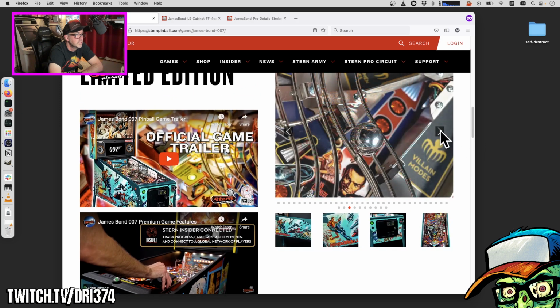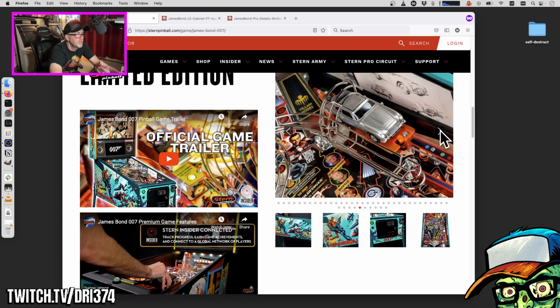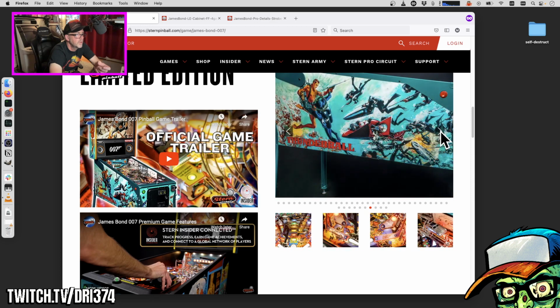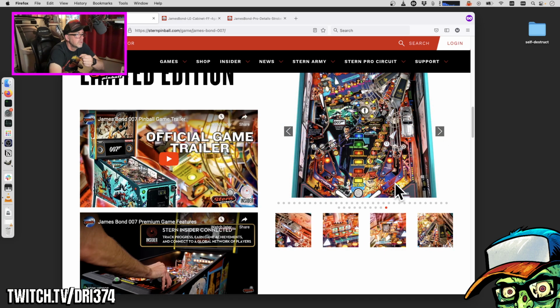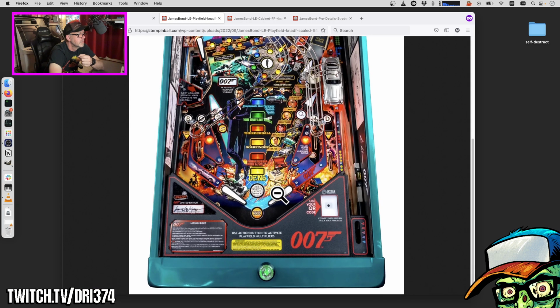I don't know why it's doing all these weird things, because the images that you see below don't have anything to do with what you actually see in the image browser here. I don't know if it's just a Firefox thing. Okay, there's the side art. Okay, so it's actually the, oh, there we go. Now I can open image in a new tab. There we go.